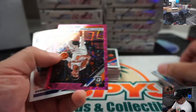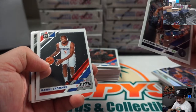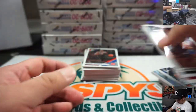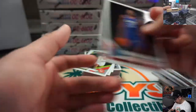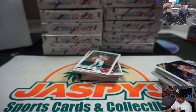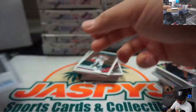We got Dennis Smith Jr., Pink Velocity, 33 out of 79. That will be for the Knicks. That's going to go to Mark N. We got Brandon Clarke, Rated Rookie Red to 99. And Ignas Brazdeikis for the Knicks, Mark N. With New York Knicks. On the board.